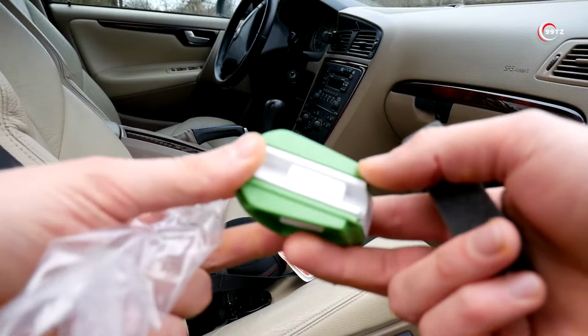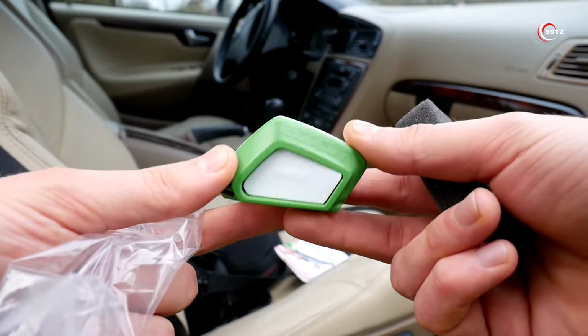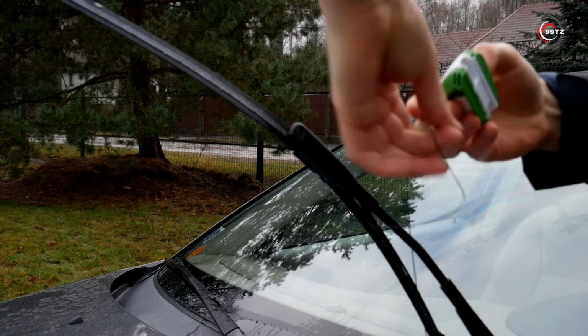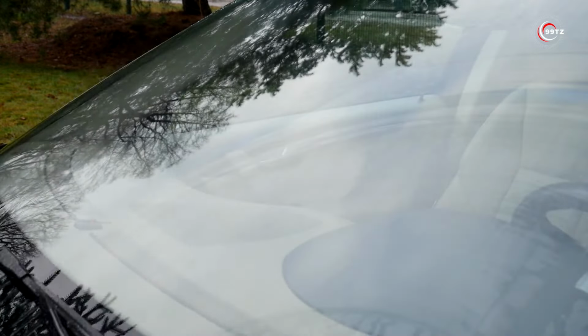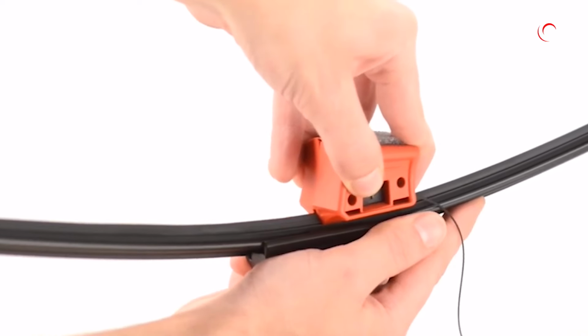With the included trimmer, a few easy moves are all it takes to sharpen those blades, ensuring clear visibility on the road. Not only does this kit keep you safe, but it also contributes to environmental protection by extending your wiper blade's lifespan up to 3 times. Don't compromise on safety. Get your ATG Windshield Wiper Repair Kit today for just $20.